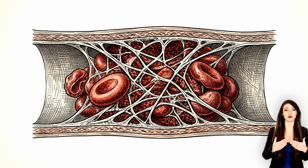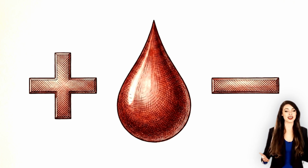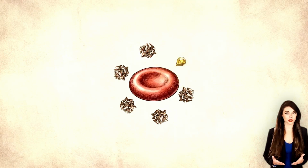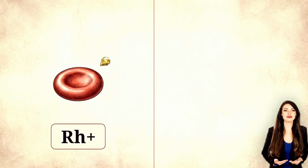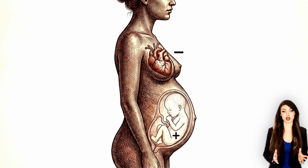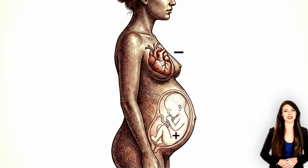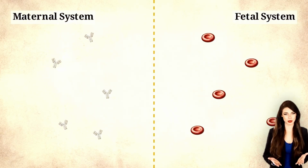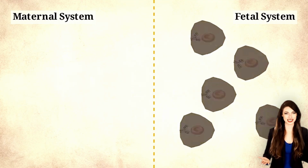Your health is also influenced by the Rh factor, the positive or negative sign next to your blood type letter. This is a separate, secondary badge on your red blood cells. Most people are Rh positive. If you are Rh negative, your cells are missing this badge. This has no impact on your daily health until an Rh negative woman becomes pregnant with an Rh positive child. If the mother's immune system encounters the baby's Rh positive blood, it identifies the child's cells as hostile intruders. Her body then manufactures antibodies that cross the placenta to destroy the child's red blood cells.